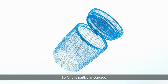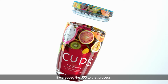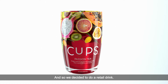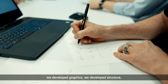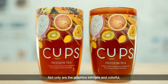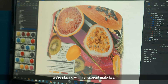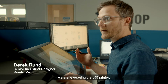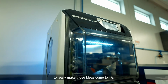So for this particular concept, we were doing a design sprint. We wanted to see what would actually happen if we added the J55 to that process. And so we decided to do a retail drink. And so we developed a brand, we developed graphics, we developed structure, and we did all of that within a 2-week period. Not only are the graphics intricate and colorful, but we're playing with opaque materials, we're playing with transparent materials, which is one of the reasons why we are leveraging the J55 printer, because we can take advantage of all of its unique features to really make those ideas come to life.